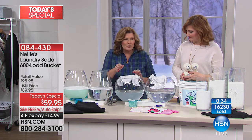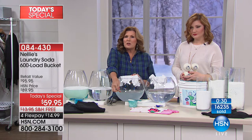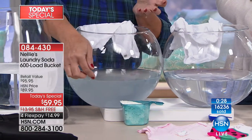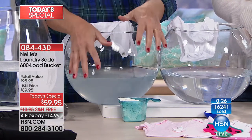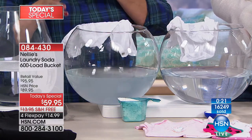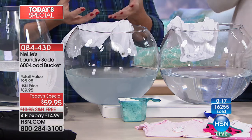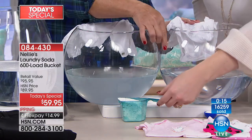Here's our baby shirt. Here's the classic residue that's left behind by laundry detergents. Why? Because they're actually engineered to deposit those chemicals onto your clothes. The optical brighteners, the fragrances, all kinds of things that build up over time, and that's what causes your clothes to be dull and dingy. And look, with Nellie's, how much rinse you need is pure.